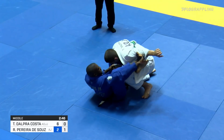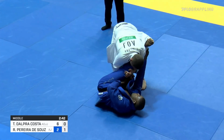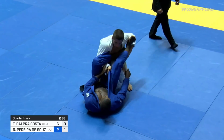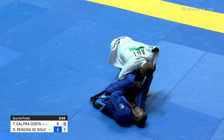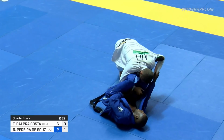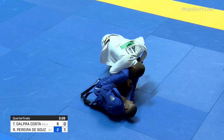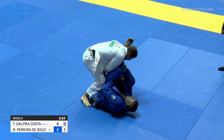It was either going to be a side controller or was going to be attacking the turtle, but he was able to, instead of turtle, insist on hip escaping back in, bringing his knee inside. And now with an interesting lasso on the left side that reaches all the way to that collar or lapel control on the right side. So kind of able to double up with his pressure with his right foot, reinforce that with the left.